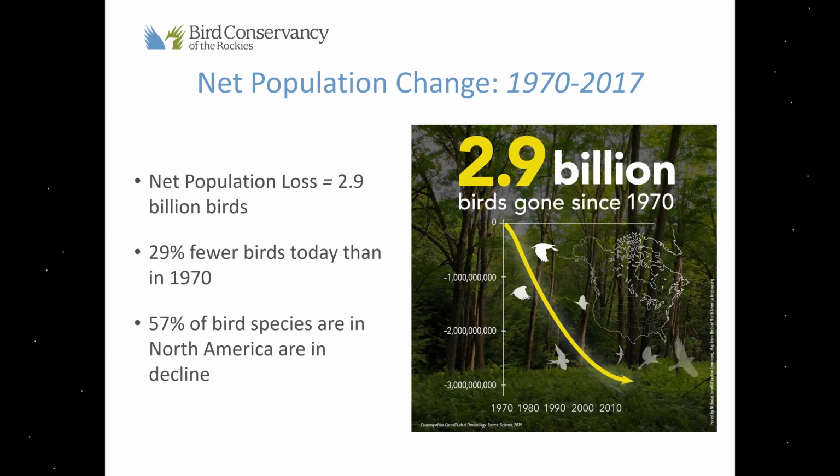And as you can see in the slide, or maybe you'd even heard about it before, they found that we've lost almost 3 billion birds since 1970. So in about 50 years, we've had a net loss of almost 3 billion with a B birds. And just if you interpret that a little bit differently, we have about 30% fewer birds today than we did in 1970. And the scientists, they expected that. They expected that we would see a loss of birds, but this magnitude was pretty staggering to them.